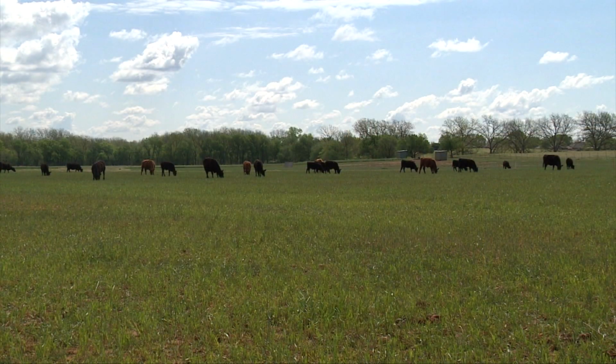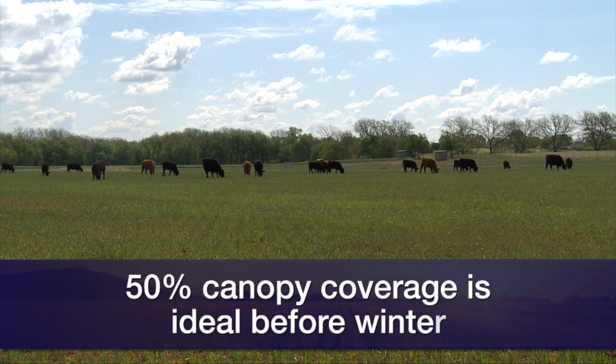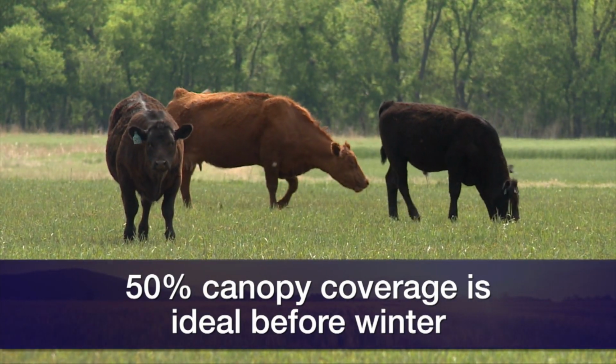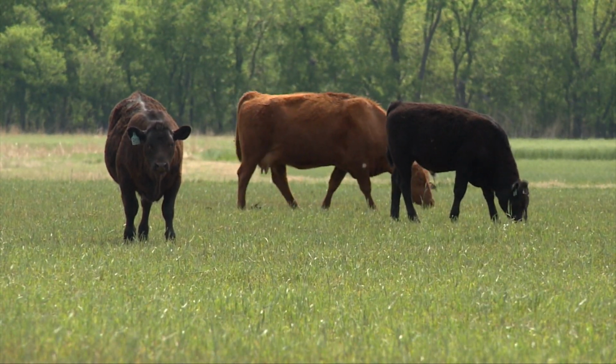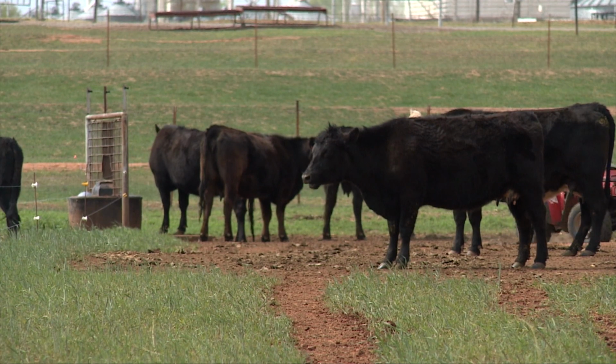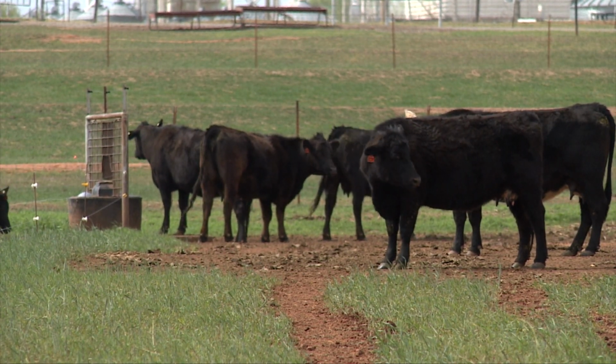And for those who have put their cows out on wheat pasture now and have begun grazing, we would like to see about 50% canopy coverage for those plants before going into winter to help those plants, one, survive the winter, and if you are dual purpose, give those plants enough green material once we pull the cattle off later on that we'll be able to still make grain at the end of the day.